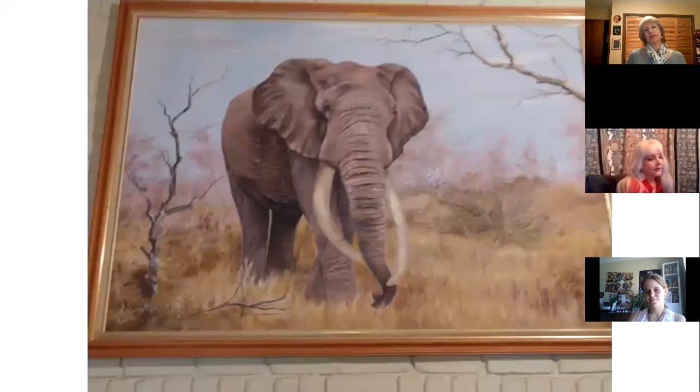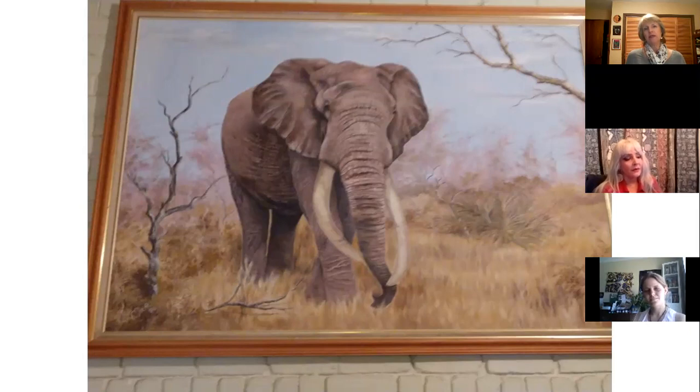And this painting was done by her mother, Marianne's mother. And this is one of the famous tuskers of South Africa. These guys were huge. They're quite a bit larger than any elephants today. And she painted this, I think, in the 1960s. And they had a book about these 7 grand tuskers. And other artists had done sketches of them and paintings of them.